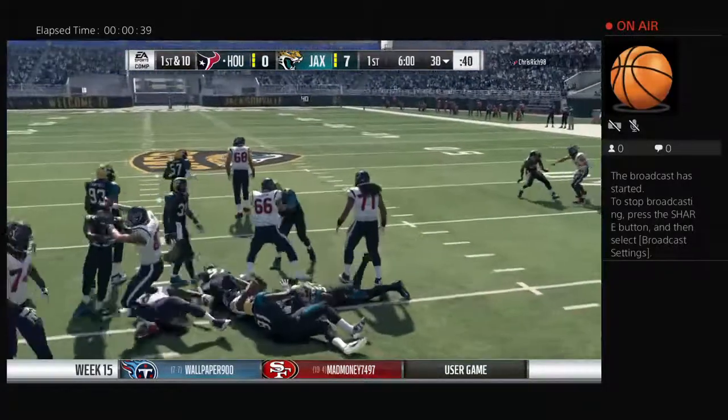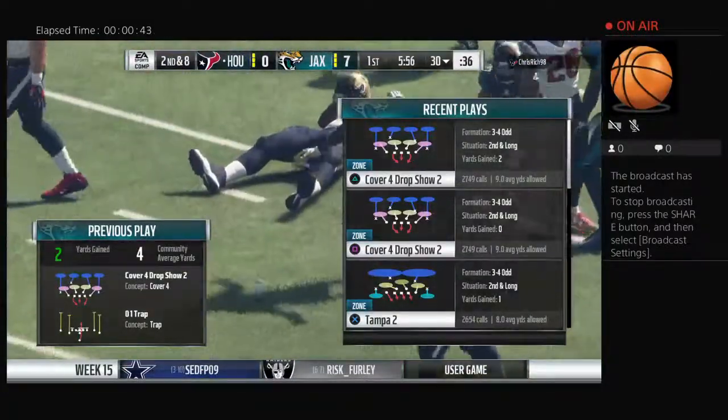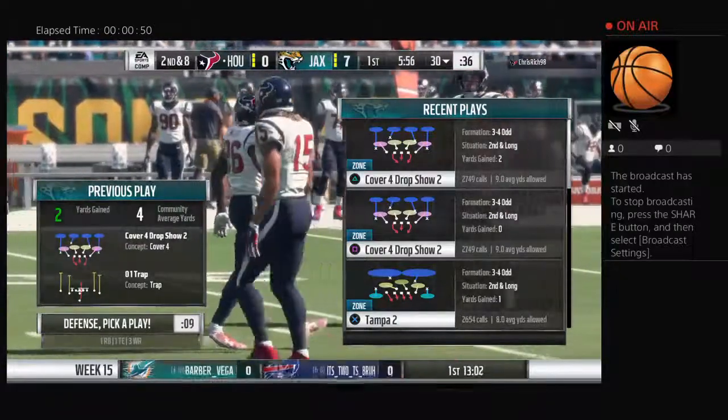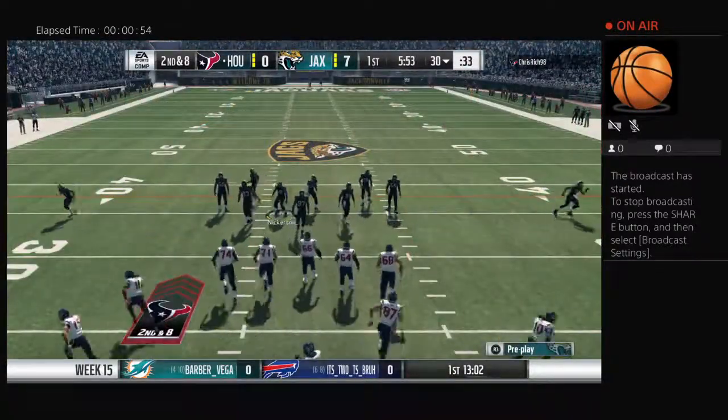Lamar Miller, not much room here as he only gets it to about the 30. 2 yards on the carry there. It'll be second down. Let's see what the offense comes with here. 2nd and 8.